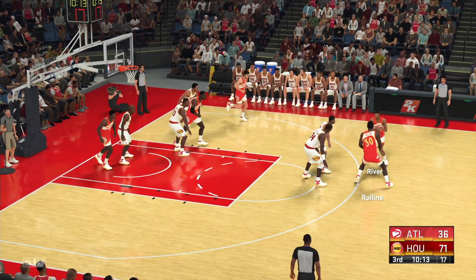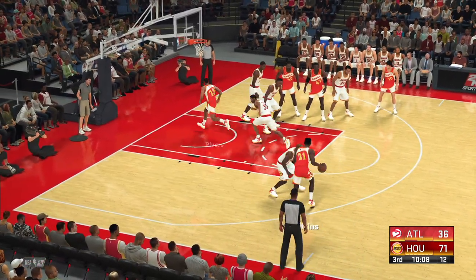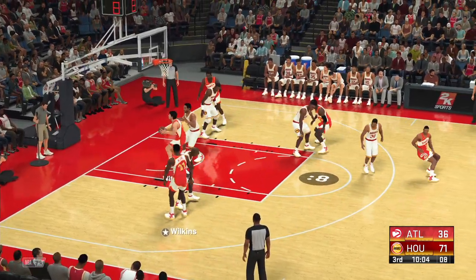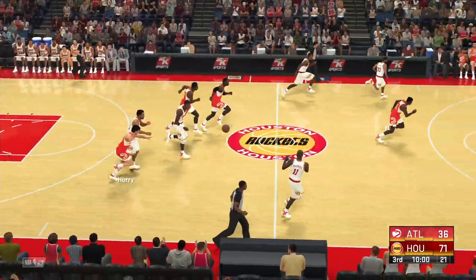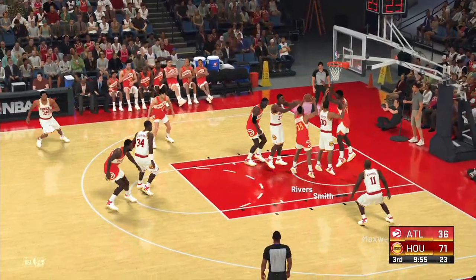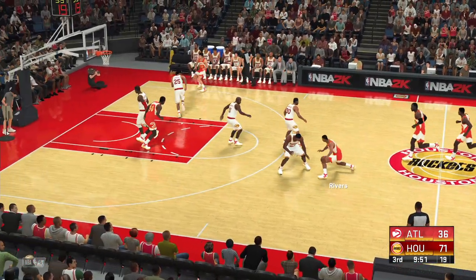Here's Rivers, covered by Smith. Over to the left wing. Here's Wilkins. Inside, Whitman. The rebound by Ori. And the shooter had very little space on that attempt. And guys, that's exactly the kind of high-impact defense they want to see out of him. Smith's gone 4 of 10 here.